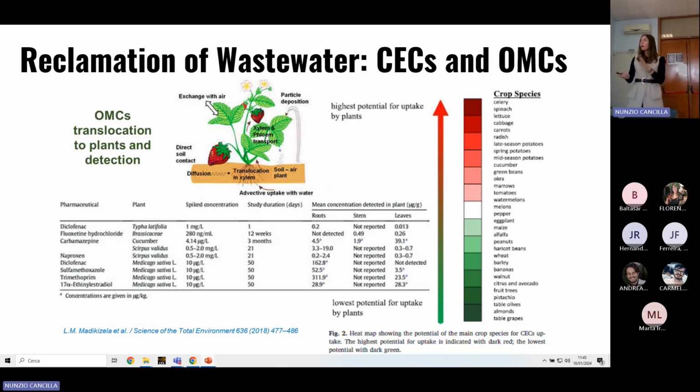So what about regulation? We need regulation. Why? Because it is highly demonstrated, speaking about microcontaminants, that their presence in the outlet of municipal wastewater treatment plants is highly important, because if you irrigate crops with this wastewater, contaminants can be translocated from the soil to the plant and to the fruit. This shows the highest potential for uptake by plants, depending on the kind of crop. Here you see lettuce, which we consume raw, and contaminants are present there. That doesn't mean that if you eat lettuce you are going to die, but of course it is an important issue that contaminants are there, and if you use it in the long term, you could have some health issues.